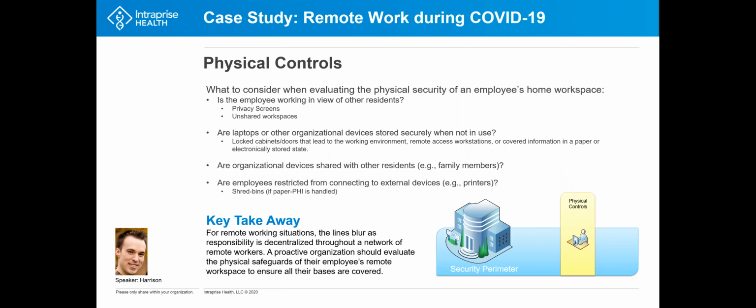A proactive organization should evaluate the physical safeguards of their employees' remote workspace to ensure that all their bases are covered. So now I'll pass it back to Ian to discuss the last category, which is technical controls.